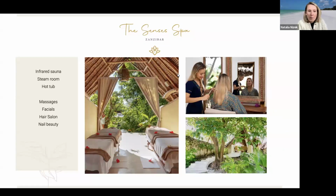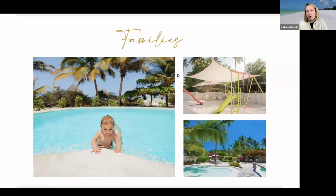We have a spa with the infrared sauna, the steam room, hot tub. It's full service. So we also have a hair and nail salon, and of course, treatment rooms for all our massages and facials. We do not have an age limit, so all our guests are welcome.